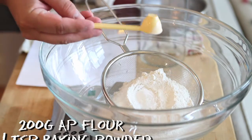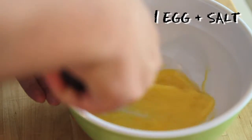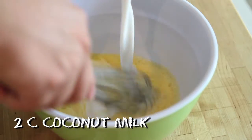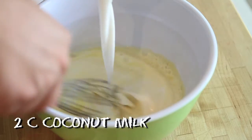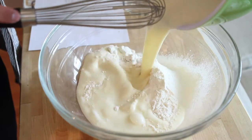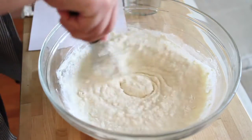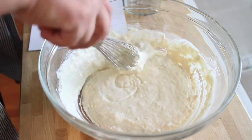Sift together 200 grams of flour and 1 teaspoon of baking powder. In a separate bowl, beat 1 egg and a little salt until it starts to foam. Now mix 2 cups of coconut milk into your eggs and beat them a bit. Slowly pour the mixture a little bit at a time into the flour and incorporate it, and then pour more until you're done. Then let it rest for about an hour.